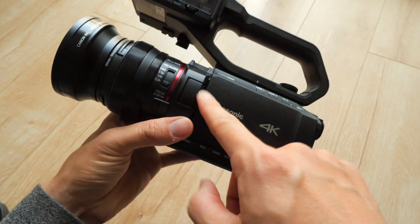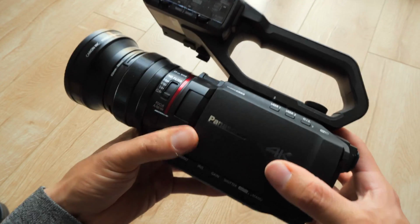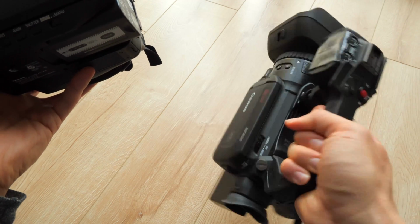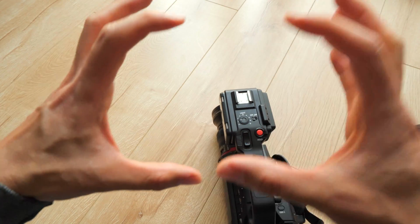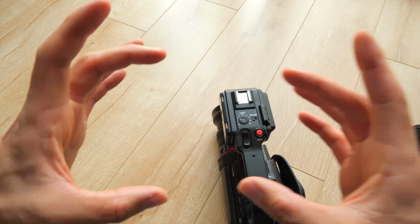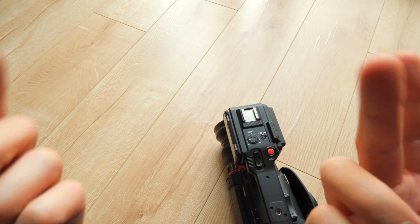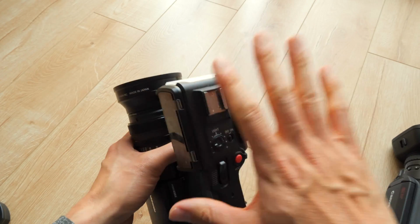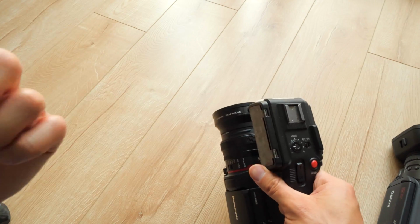The image stabilization, the 5-axis image stabilization in this CX10 is phenomenal. It's really good. It's better than the XF400. XF400 has, I think, a 5-axis image stabilization. Panasonic is way better. However, the sensor kind of moves around when you're on the advanced stabilization modes, and it causes vignetting. There's vignetting on the camera, so you have to zoom in a little bit. So it's more like a 21 or 22 millimeters once you compensate for the vignetting.